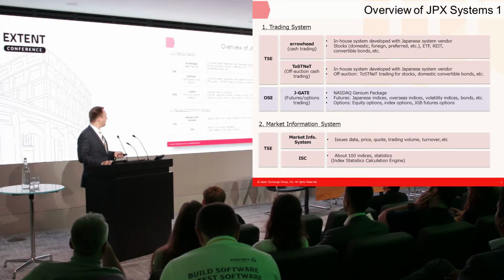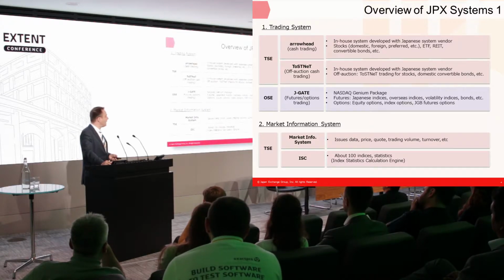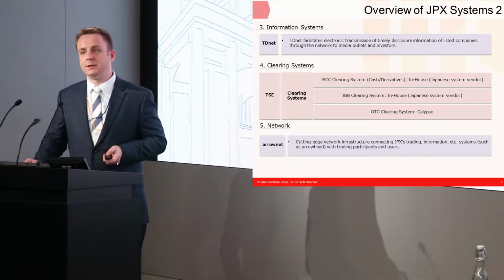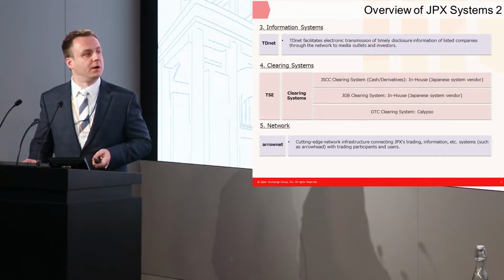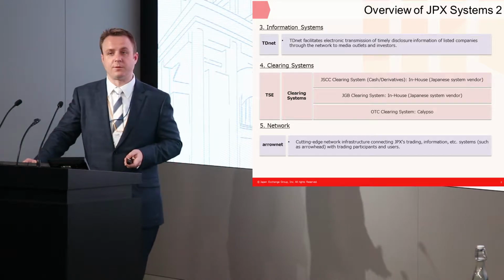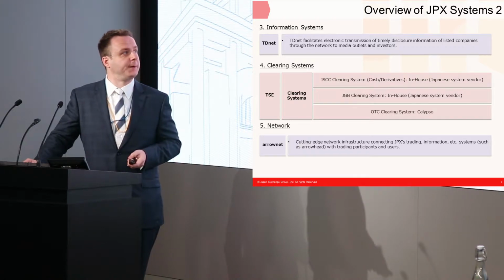As a second branch, we have the market information system. This is where we gather data and redistribute it to the vendors, and the ISC, the index statistics calculation engine, where we run our index statistics. Also, TDNet is our timely disclosure network for all sorts of investor relations activities, where our listed firms have to publish their ad hoc messages for quick redistribution. Then, of course, the clearing systems, which I come to speak to in a minute.